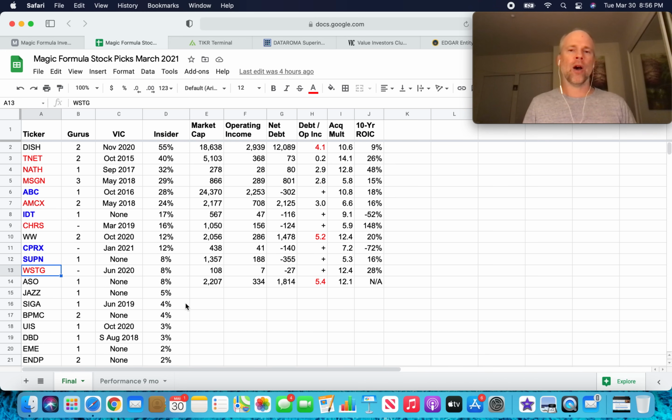That's nothing to sneeze at. WSTG, I already own. Last one we're going to look at here, ASO. Too high on the debt. Okay, not comfortable with that level of debt. So that takes us down to 8% with insider ownership. So we only have 4 here, okay? We have 4 that pass the initial filters. So we need one more.